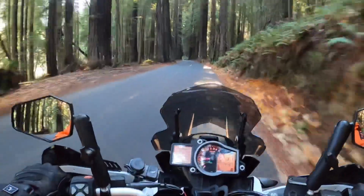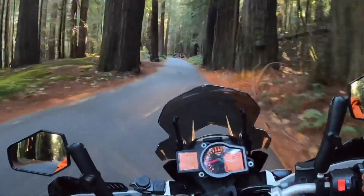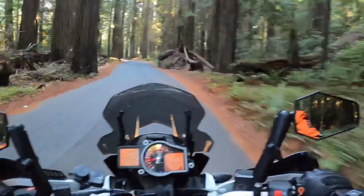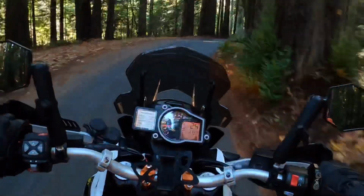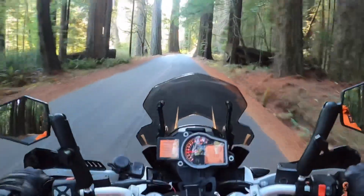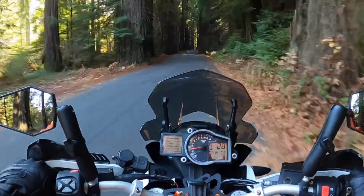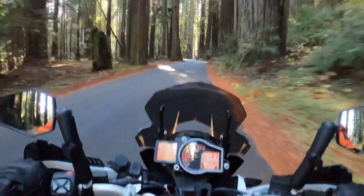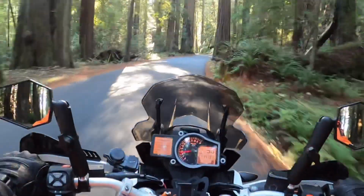It's kind of like Avenue of the Giants, you know, except it's a little bit narrower. You see there's no lines on the road because it's so narrow. But yeah, it's really scenic. We just call it Bull Creek, if you're getting off the highway. Everybody just kind of calls it Bull Creek. Pretty scenic though.